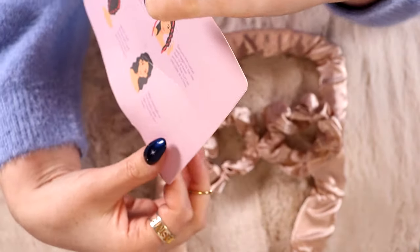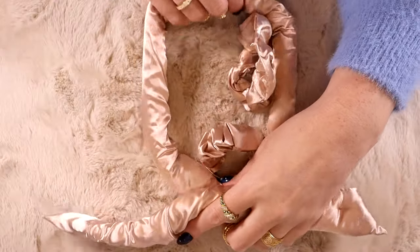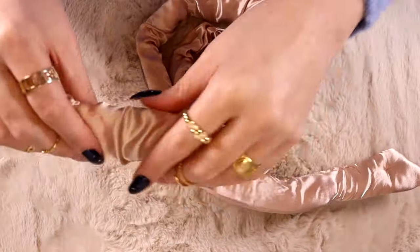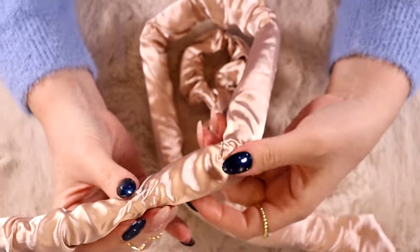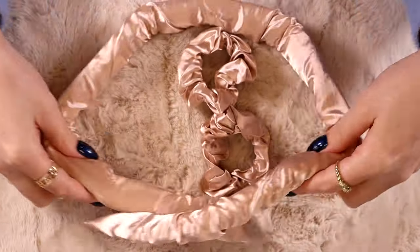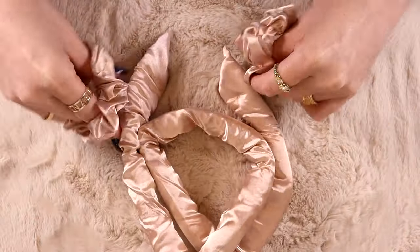Okay, so it's pretty much the same as the one that I had before, but I think the fact that there is wiring going through it is going to make all the difference to keeping it in place and stuff. Okay, I think I'm gonna like this.